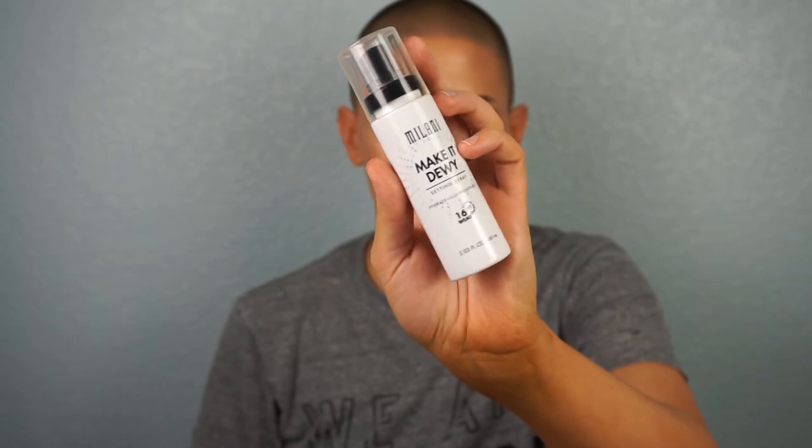Then I go in with the Milani Make It Dewy Spray, and I cover my eyes to not ruin my eyeshadow because this is pretty emollient, I guess. It will kind of make your eyeshadow crease, so I just block my eyes using a palette and spray this on the outer portions of my face to really enhance the dewiness, and then I use the Make It Last all over my face to seal everything in one last time.